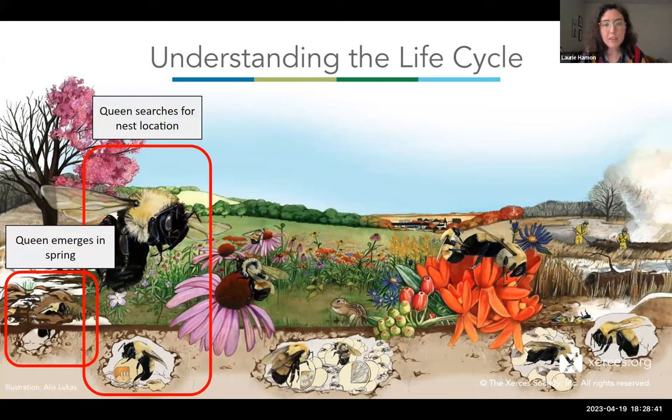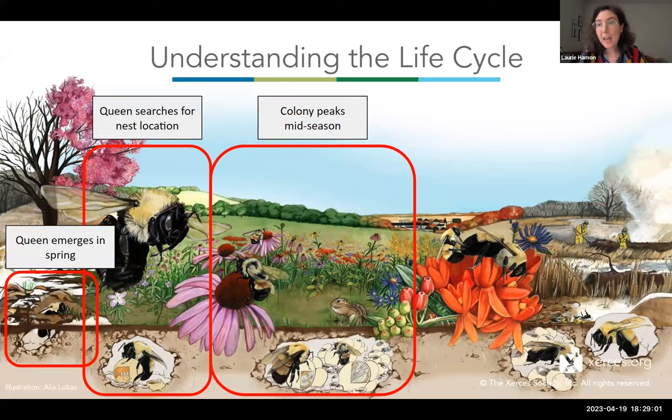And once she has a nest location, she will supply it with a waxen pot, which she fills with pollen and nectar. And then directly on that waxen pot, she will lay her eggs. And those eggs will hatch into larvae. And just like butterflies and a lot of other insects, bumblebees progress through a larval, a pupal, and an adult stage. So those larvae will ultimately pupate, and then they will emerge as adults. And those adults will be the workers of the next generation, or workers after the queen.